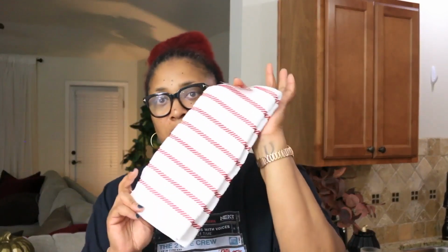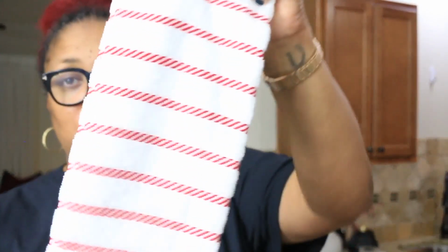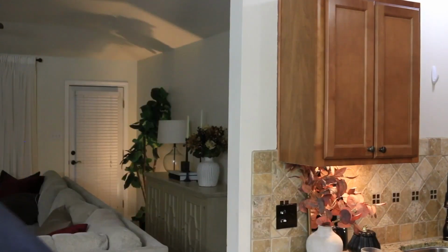I got a kitchen towel. This is from that brand Wonder Shop. I think this was $3. And it's just a regular, like, candy striped dish towel, y'all. I just thought it was cute and Christmassy. So I got that. And I got one more thing, if I can find it. I also got a deer from the Wonder Shop. Just a plain black deer.